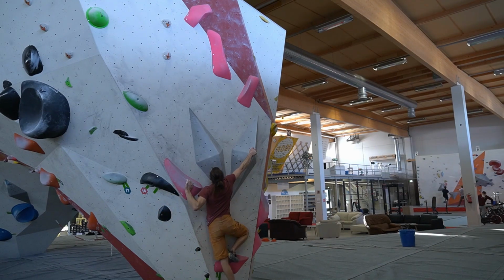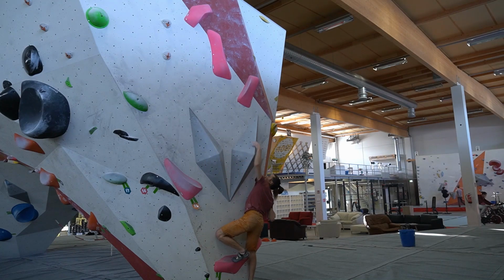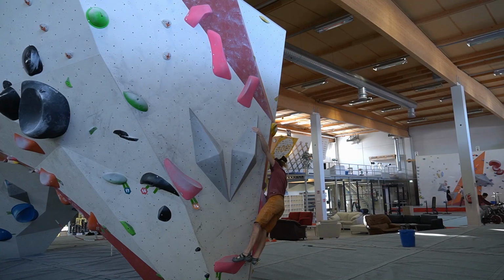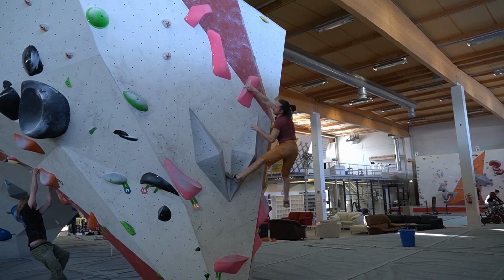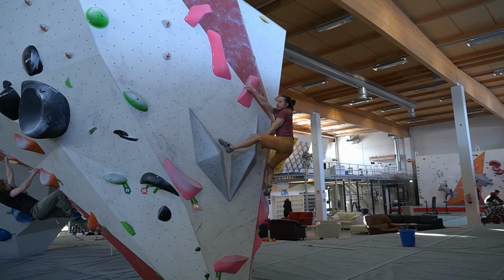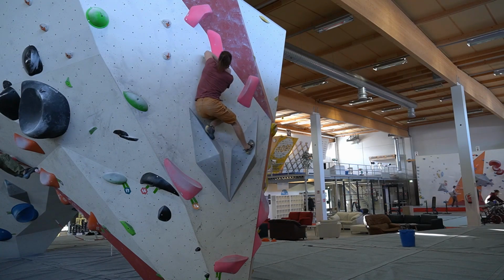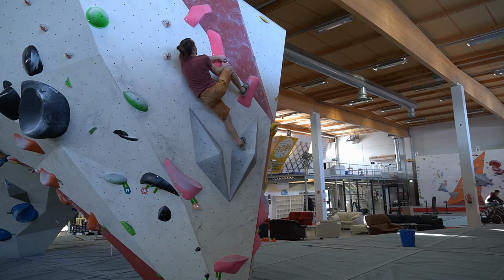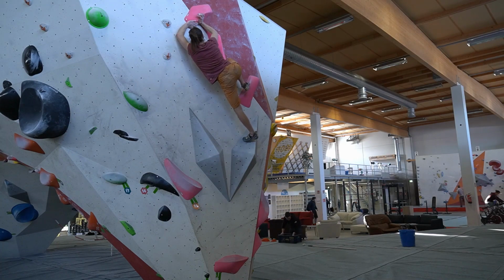It's a lot about body positioning, and I think as soon as your hips are not in the right place and as soon as your center of gravity is a little bit off, you just cannot hold this gray volume with your left hand. And I think here I'm now leaning outwards to the left to get my left foot on this diamond shaped volume, and this was in the end the trick which helped me to do this crossover with the right hand into the pink sloper. And then when you're there, it's not that hard any longer. You can do this sneaky knee bar with your right knee to match the top hold. And yeah, in the end it was a great problem. I really liked that one.